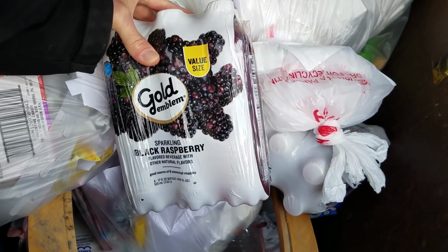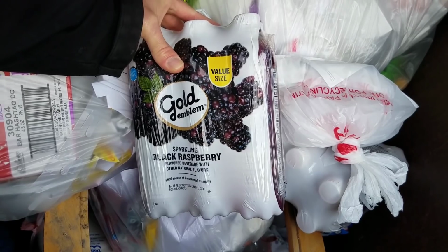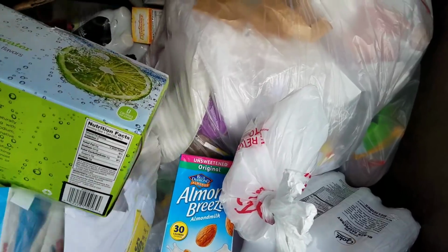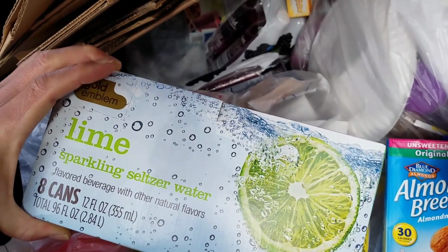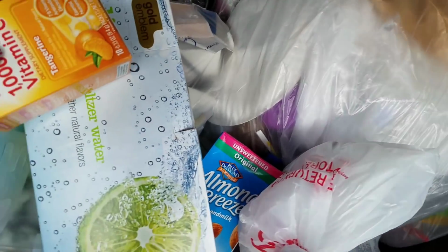Sparkling black raspberry beverage. Flavored beverage with other flavors. Almond Breeze. What's this? Sparkling seltzer water. Flavored beverage. Yeah, we're going to take this seltzer water. What's this? We're going to take this vitamin C too. I'm surprised it's not in a bag. Usually this is all in a bag. Maybe it's because it was too heavy. Too heavy for the bag.